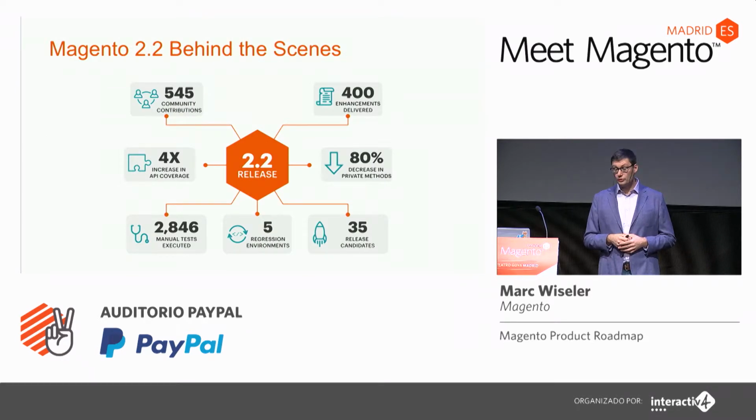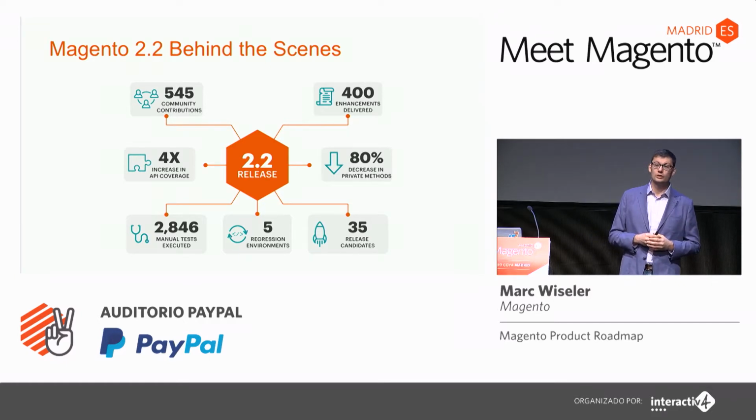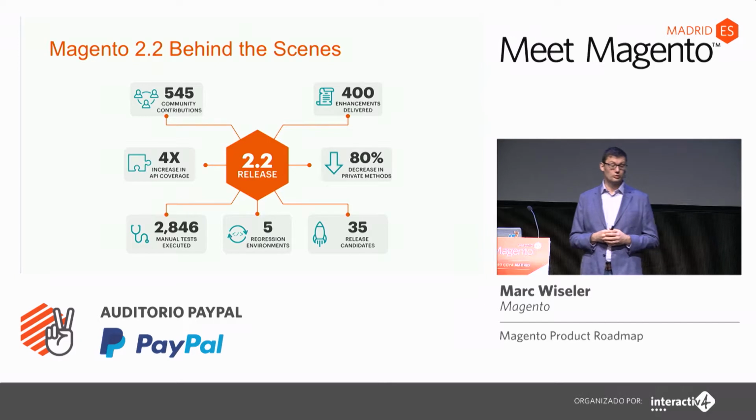So just a few numbers on our most recent release, Magento 2.2. And again, alluding to the great, phenomenal contribution that the community has made. There were over 540 community contributions with Magento 2.2, and we delivered over 400 enhancements. We've decreased quite dramatically the number of private methods or private APIs that were used in the Magento core code, and we've made those available externally, enabling us to have a fourfold increase in API coverage across the board.